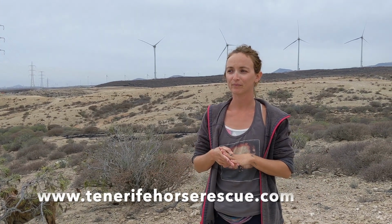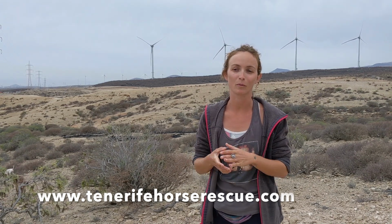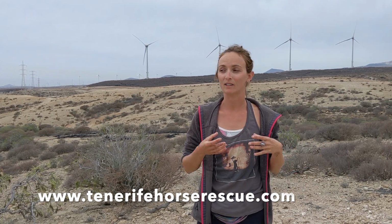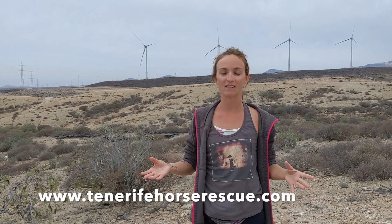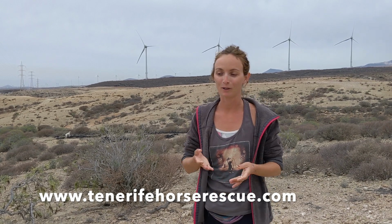And please help us so we don't have to make that horrible decision when we're looking at horses and say, are you really bad enough? Do you deserve a space? Once we have this bit of land, we can take all of the horses. We have so much space. We can take as many as we can afford, and we won't have that really, really horrible decision of having to say no because we haven't got the space.